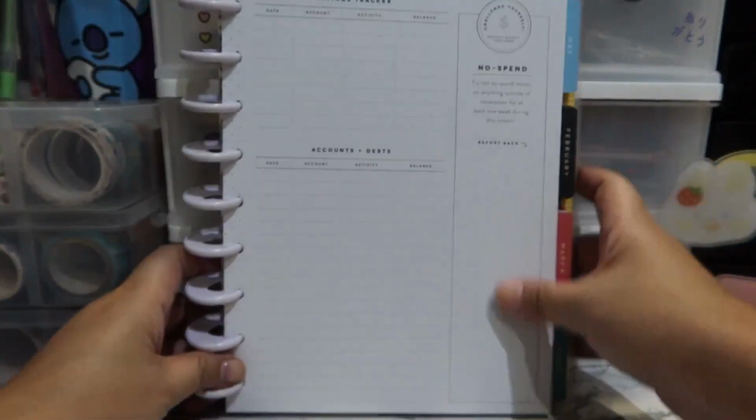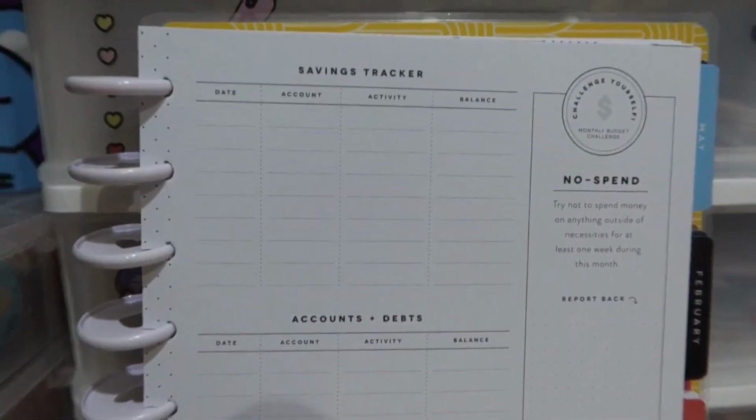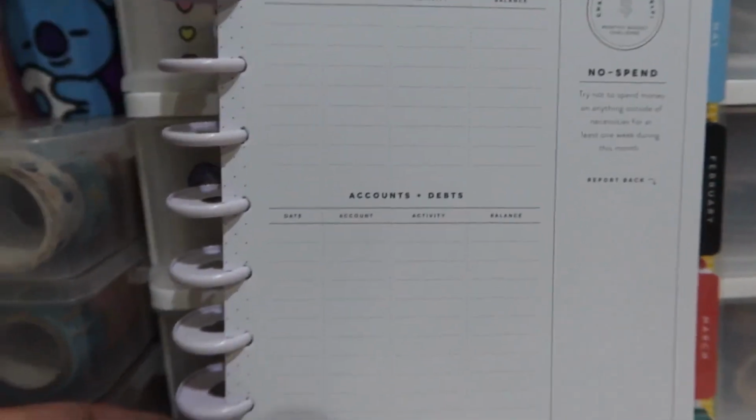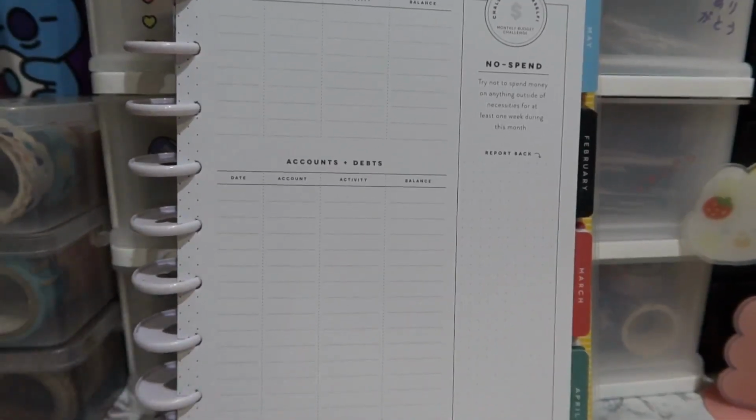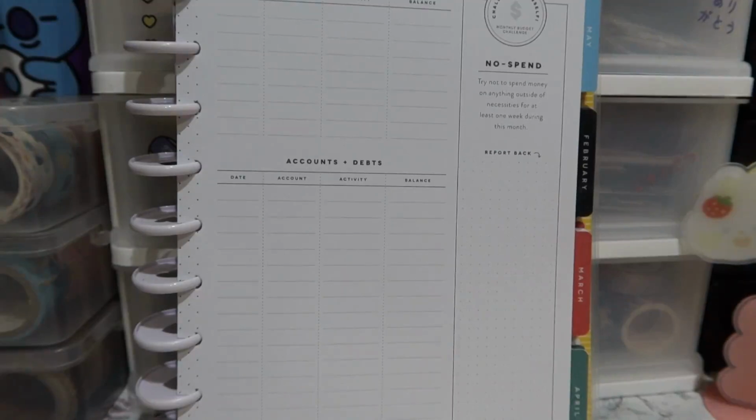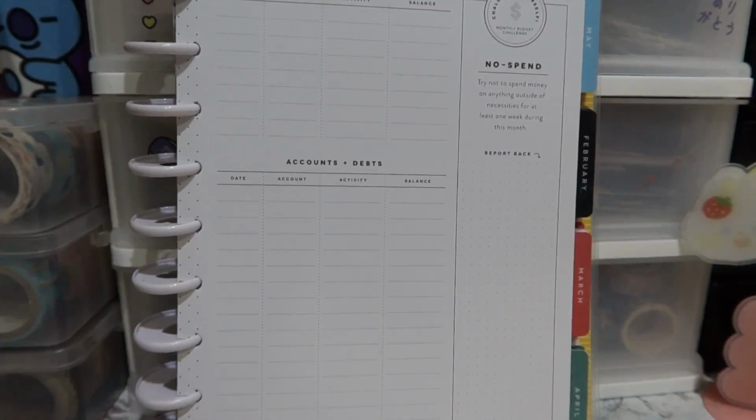And then this is also a savings tracker. And then no spend and account and debts. Debts, yes, we do have. We have our Shopee Pay, but I actually use that too. I use my affiliate incentive to pay off a little bit of the SP. So that's a good thing.